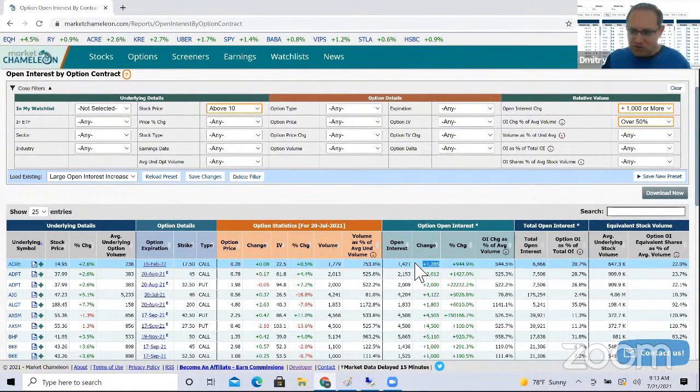Kind of like, think of it that way. It's a relative value, okay? So that's what makes it a significant increase in open interest. It's the relative metrics, okay, to this specific stock.